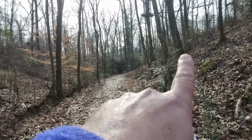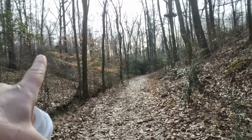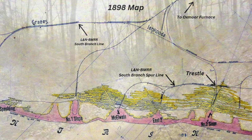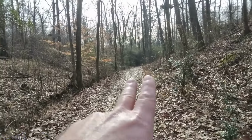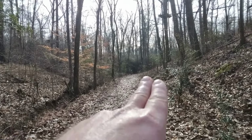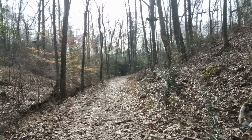So just up ahead here, I'll video it. The Birmingham Mineral Railroad had built a wooden trestle. There's no remains of it. You can see the berms that went over this rail bed because it was still in operation, even after the Birmingham Mineral Railroad had built their South Branch in 1886. This was still in operation, taking ore to the Oxmoor Furnace.